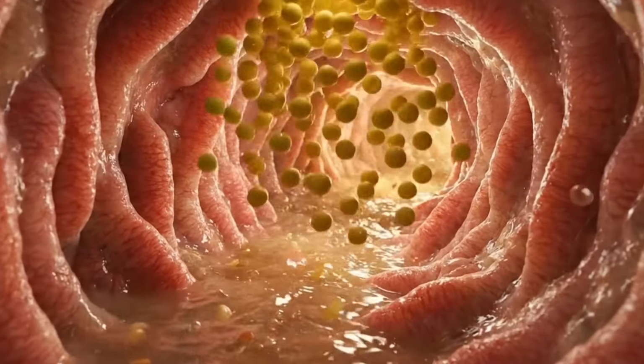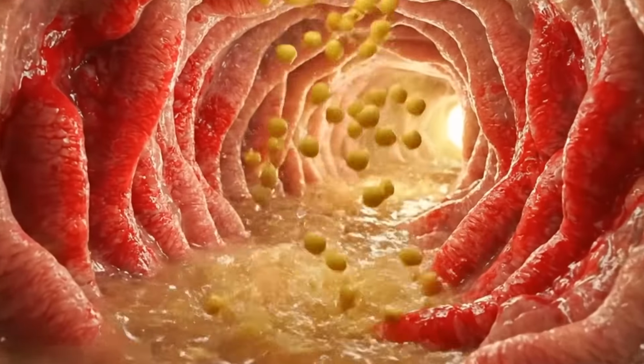I'm talking about bacteria, toxins, partially digested proteins from your food. And most people have never actually heard about it unless they read ingredients. And the bad news is, chances are you've been eating it unknowingly on a daily basis. Let me show you where this ingredient is actually hiding.